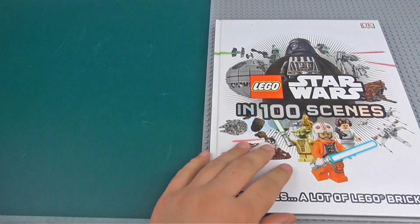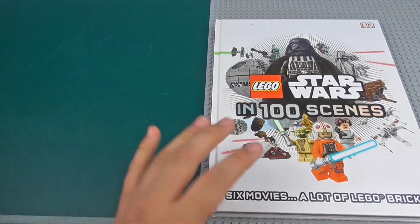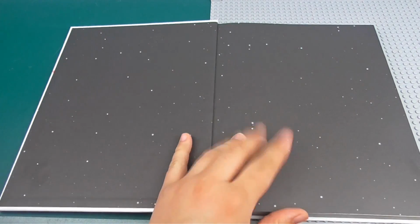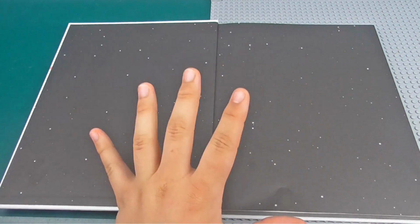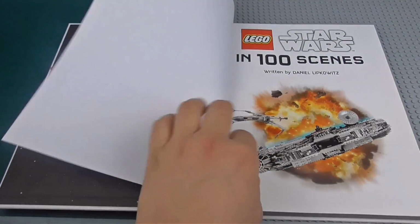Alright, so now onto the book. As you see, the front cover is pretty cool. You've got a lot of sets around the middle. You've got Darth Vader, arguably the main character in Star Wars. I suppose the entire Star Wars is basically Darth Vader's or Anakin Skywalker's journey, effectively. Anyway, it's the front page, nothing much there. Of course, with most books, we'll have a major chunk of it be for a minifigure, but we don't have that here.